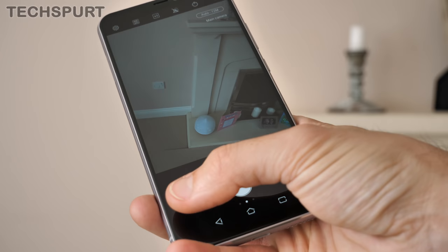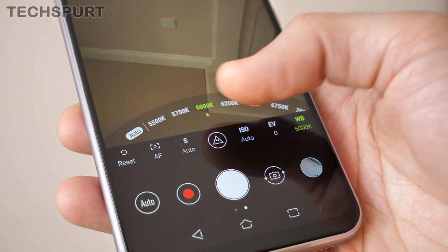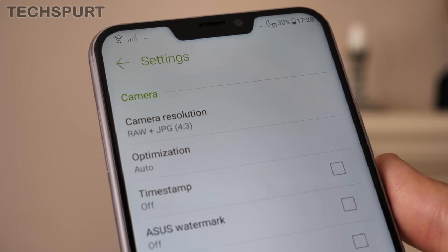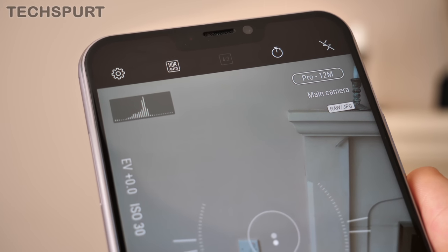All three of these phones also offer pro controls, so you can manually tweak the likes of the white balance and get a very precise kind of shot. The Zenfone and the P20 Lite also allow you to shoot raw images, while the Zenfone boasts a histogram to make you feel like a proper pro.